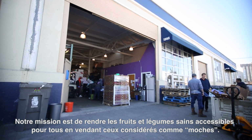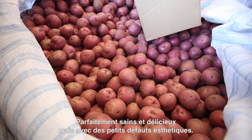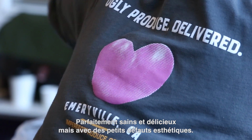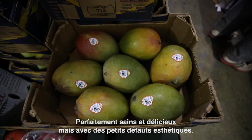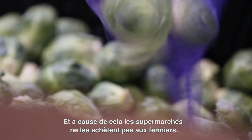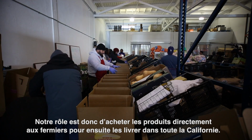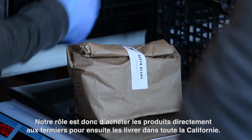So our mission is to make healthy fruits and vegetables accessible for everybody, and we do that by sourcing ugly fruits and vegetables that are perfectly healthy and delicious, but they have little cosmetic quirks, little cosmetic challenges, appearance issues that mean that grocery stores and supermarkets won't buy them from farms. So what we do is we buy produce directly from farms and we deliver it to people all over California.